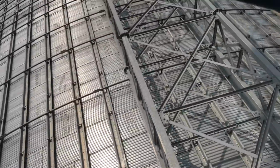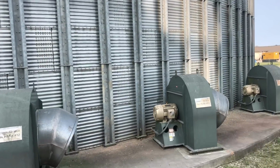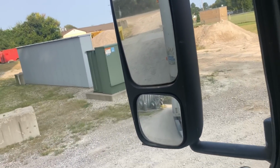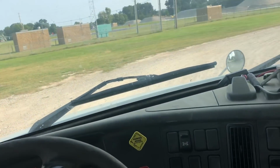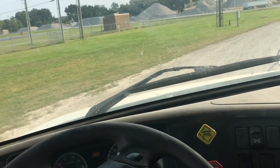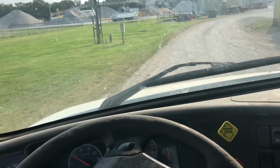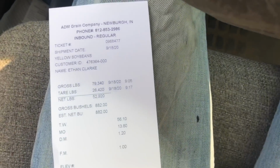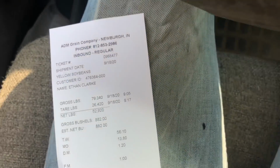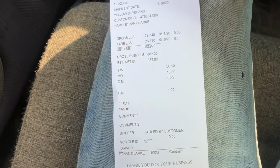So these bins right there, which won't even fit in the frame of the camera, but there's 2 of them. I believe they're 1,000,000 bushels a piece, which is quite a few semi-loads. Probably more semi-loads than I'll ever bring down here. All right, let's see what we got here. 882 bushel. That's pretty good. I'll take it.